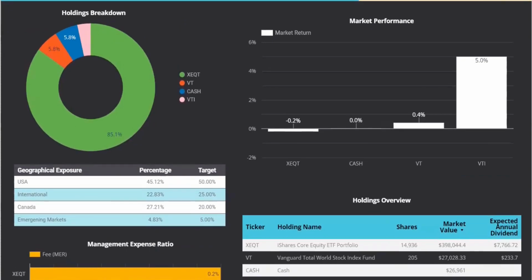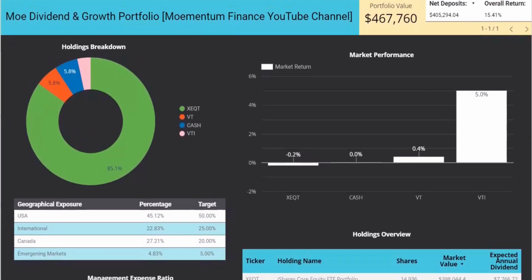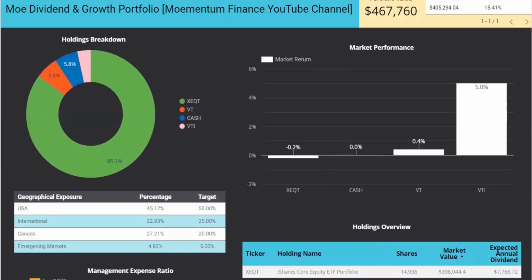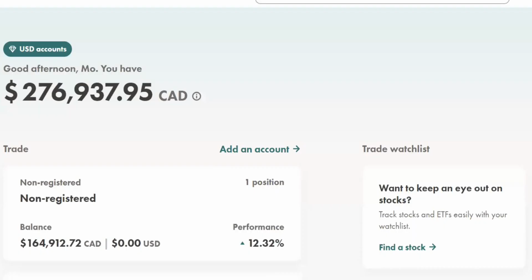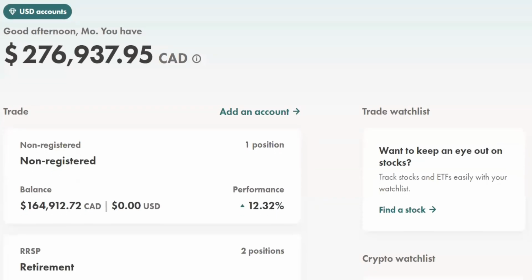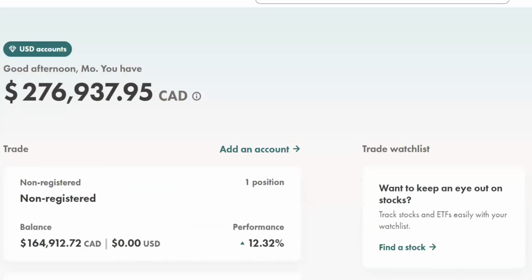There are some cons to it though in saying so. Even though I'm going to be saving on those 15% withholding tax on those dividend income, I had to convert the funds that I had in my Wealthsimple account to US dollar account. So you do notice, for instance, here in my RRSP account, the entire holdings is in US dollar. It is currently around $31,500 in USD.